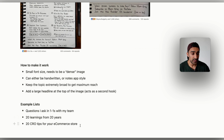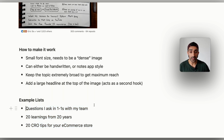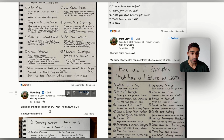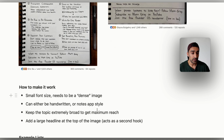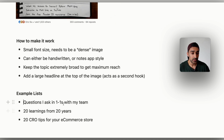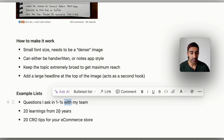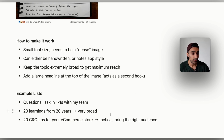Now, example lists that I would recommend if you're trying to create authority. So let's move away from 34 branding principles, that's probably not very valuable for any sort of leads. But if you want to start getting more deals and build authority, maybe like questions I ask in one-on-ones with my team. 20 learnings from 20 years, that's very broad. 20 CRO tips for your e-commerce store, that's tactical. That's going to bring the right audience in.